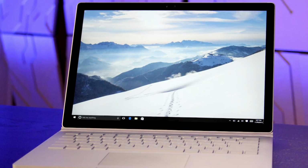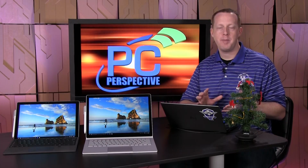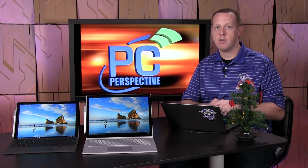Now, if we look at the Surface Book, it is the new guy here. It has the very distinctive hinge. They don't call it a watch band hinge, but that's kind of what it looks like to us. It is a 2-in-1, but it only ships with the keyboard dock. You can't buy it with just the tablet itself.